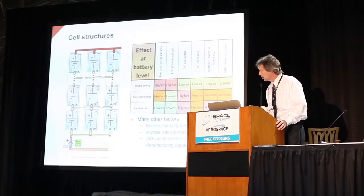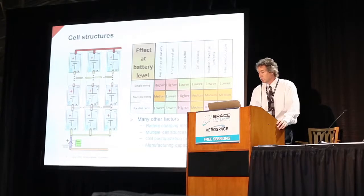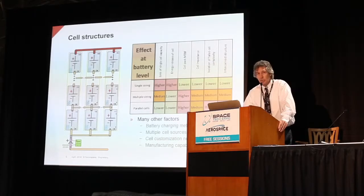Going a little deeper inside, the first thing we look at is cells and the structure setup of cells. There are several ways to connect cells. The first methodology is a single string, shown here on the very left. A single string has the advantages of actually having lower cell count and may result in, on a component level, higher MTBF. The bus structure is simple. Each of these methods contain advantages and disadvantages. One of the drawbacks of a single string is that if any cell should expire, there's more energy that needs to be contained in the system for that cell expiration.